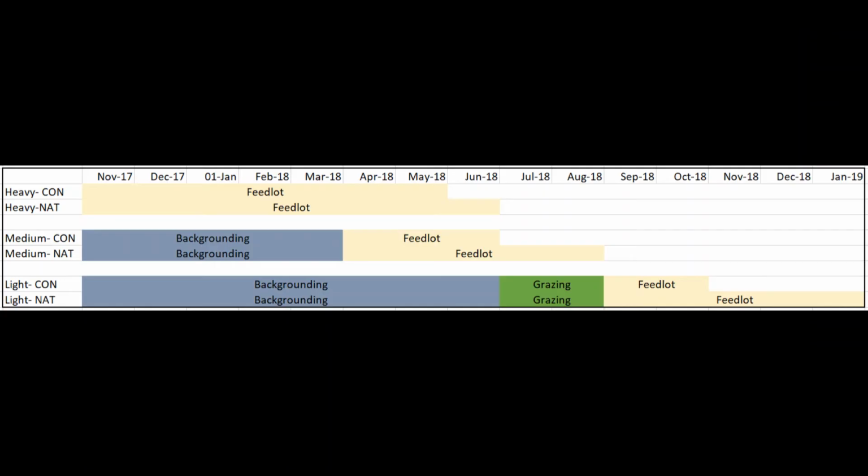So as you can see, a general trend from this figure is that the naturals were taking a much longer time to reach finish weight than our conventional counterparts. And this is primarily due to the lack of productivity-enhancing technology use. So there's better efficiency with the conventional, so they're reaching finishing weight quicker.